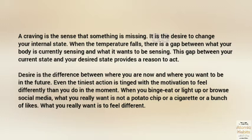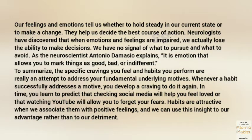Even the tiniest action is tinged with the motivation to feel differently than you do in the moment. When you binge eat or light up or browse social media, what you really want is not a potato chip or a cigarette or a bunch of likes. What you really want is to feel different. Our feelings and emotions tell us whether to hold steady in our current state or to make a change. They help us decide the best course of action.